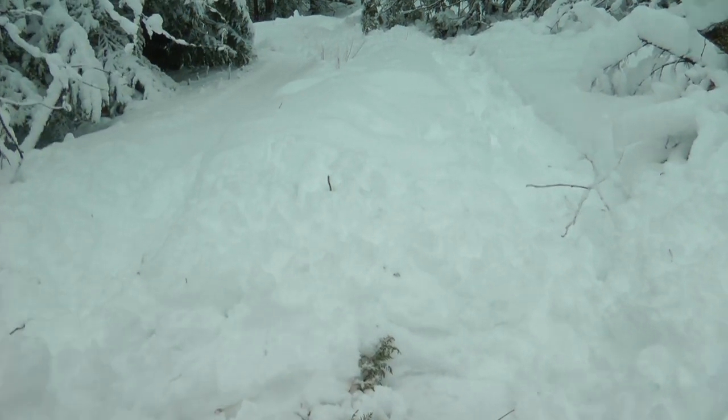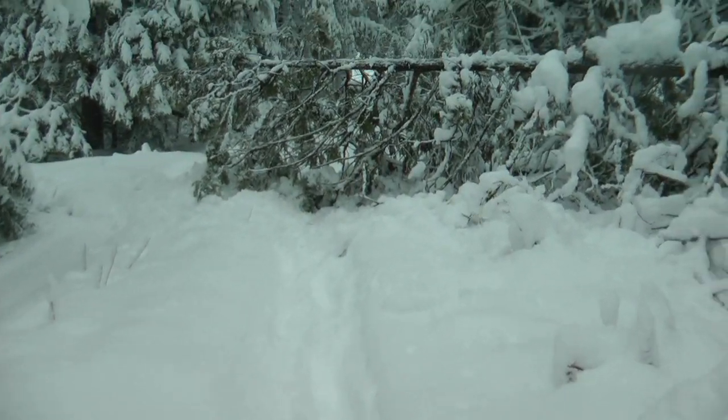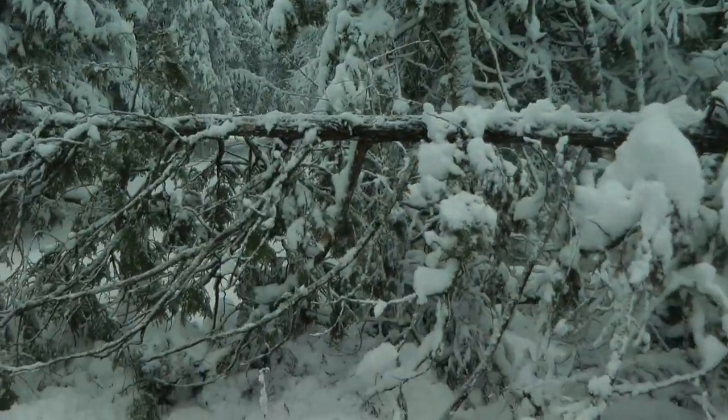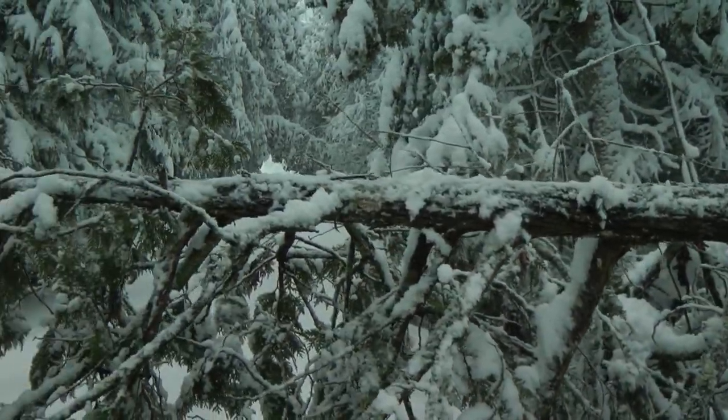So I got most of all those tag alders up now. This cedar isn't going to go up. It broke. It shattered. So I'm going to have to get my handsaw. I'm going to have to saw it, get it out of the way.